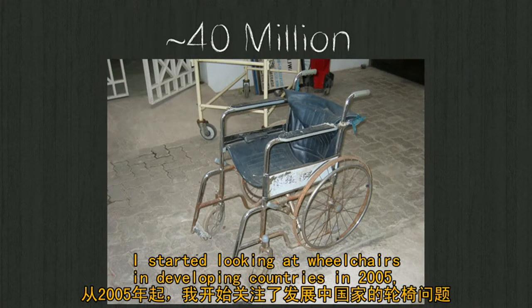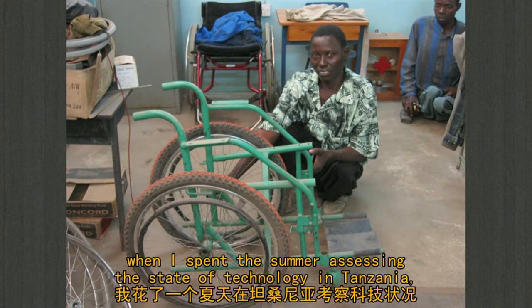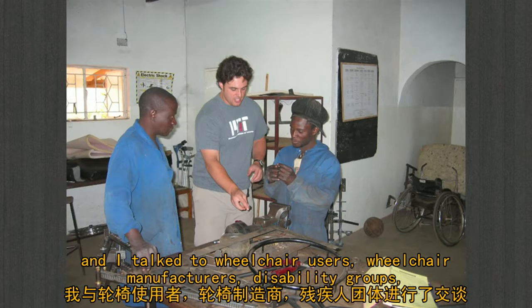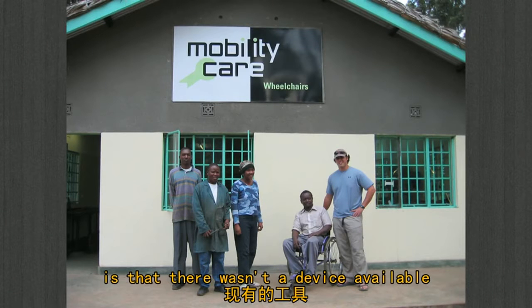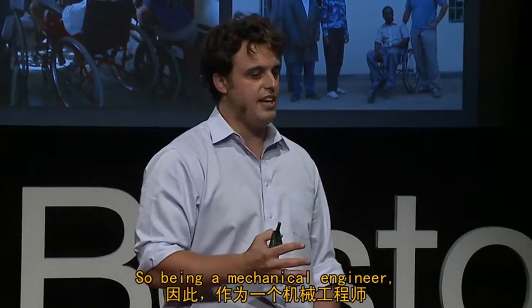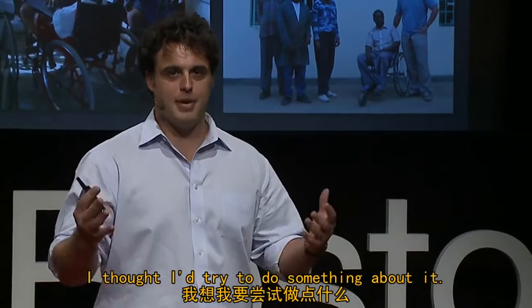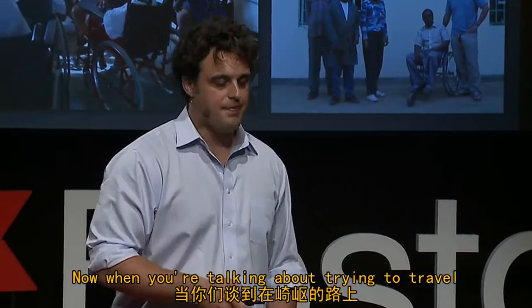Now, I started looking at wheelchairs in developing countries in 2005 when I spent the summer assessing the state of technology in Tanzania. And I talked to wheelchair users, wheelchair manufacturers, disability groups. And what stood out to me is that there wasn't a device available that was designed for rural areas that could go fast and efficiently on many types of terrain. So being a mechanical engineer, being at MIT and having lots of resources available to me, I thought I'd try to do something about it.